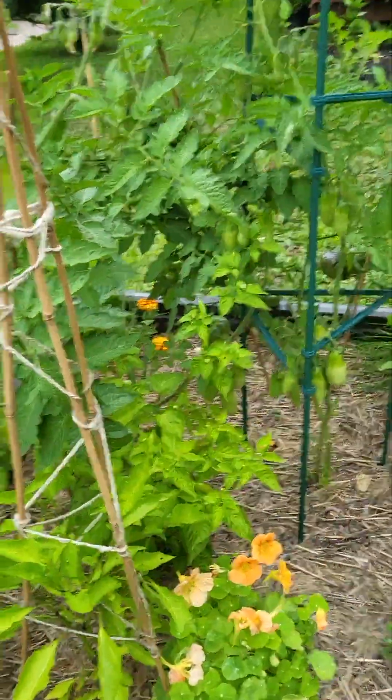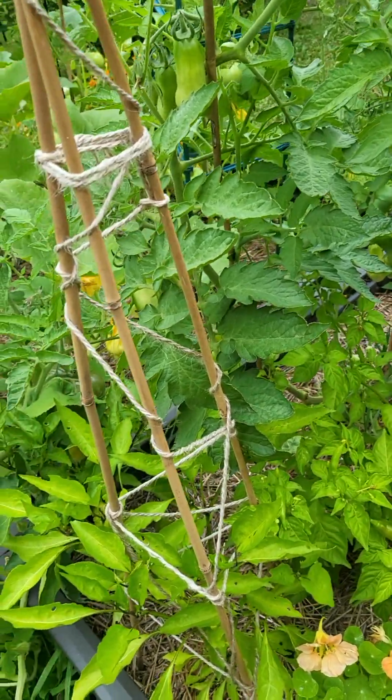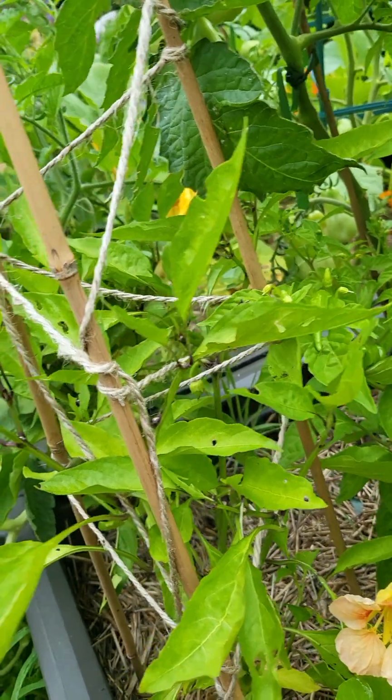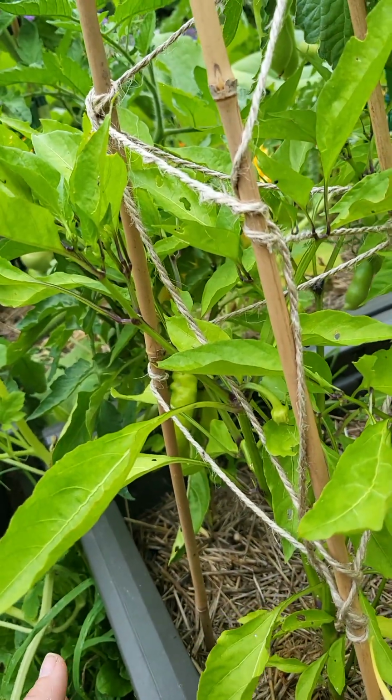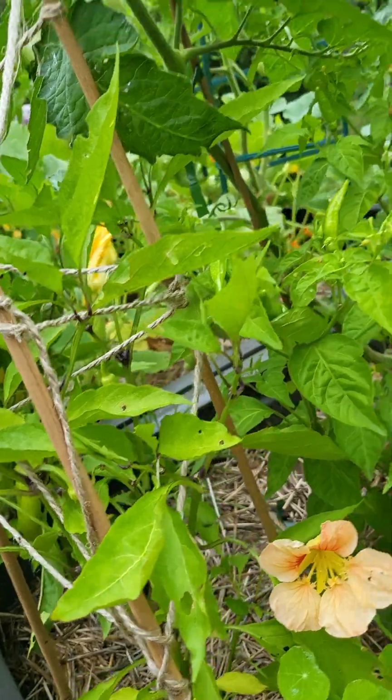Peppers. I've gotten a few banana peppers. Nobody eats them. I won't grow them again. Every year I try growing a sweet pepper. Nobody ever eats them. I won't grow them again.